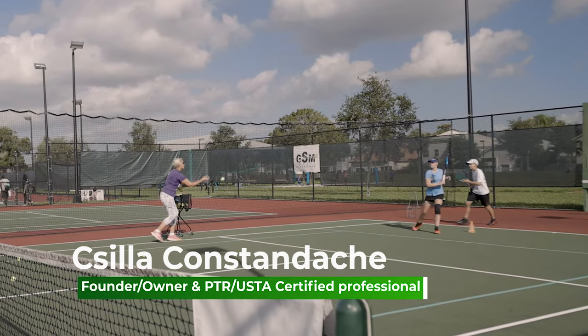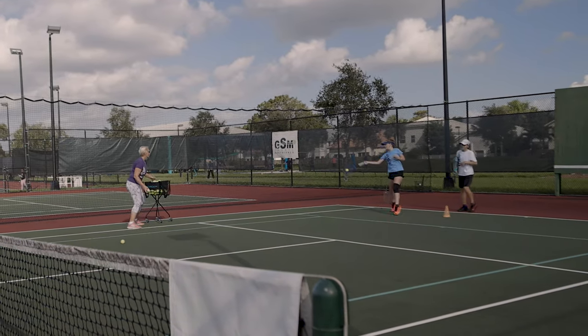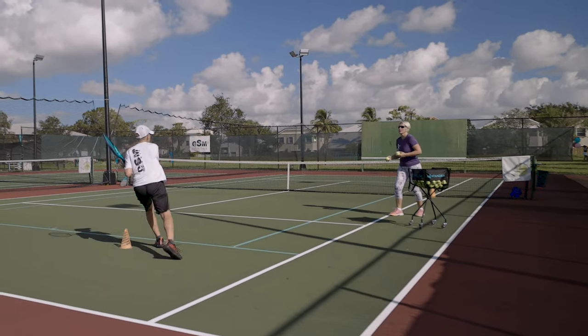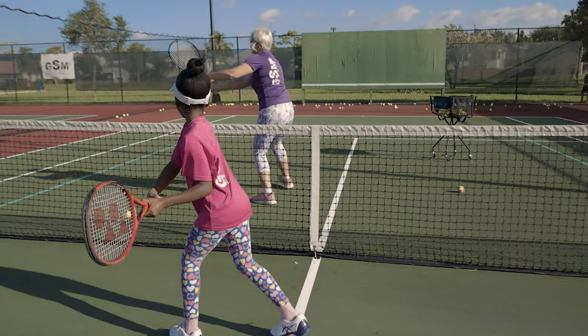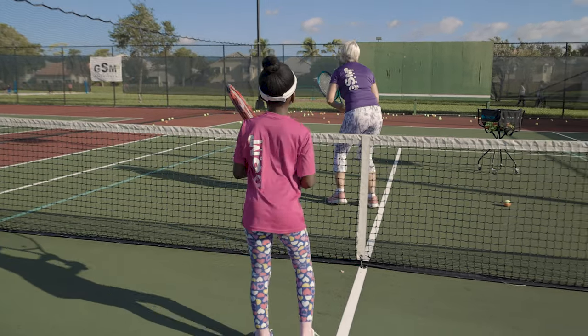GSM Tennis program has been successfully operating since 2014, and our certified and insured PTR professionals are welcoming everyone, regardless of their skill level of play. Our program is created to achieve performance, and we follow the USTA 10 and under youth progression pathway, now called the Next Generation Player Tracker.